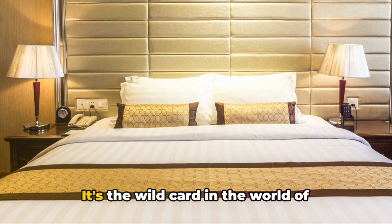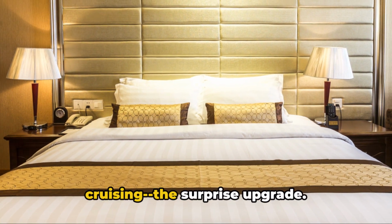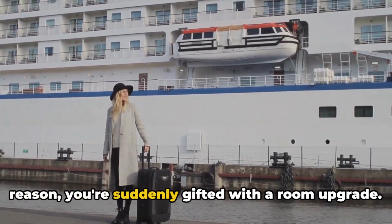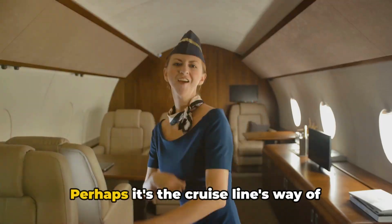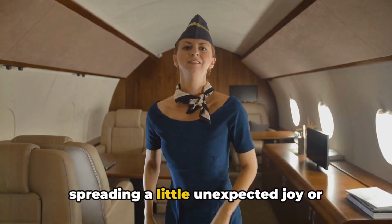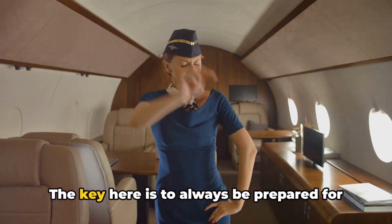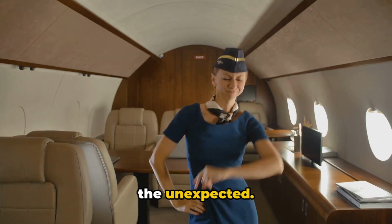Yes, you heard it right. It's the wild card in the world of cruising, the surprise upgrade. It's the moment when, for no rhyme or reason, you're suddenly gifted with a room upgrade. Perhaps it's the cruise line's way of spreading a little unexpected joy or making up for an unforeseen inconvenience. The key here is to always be prepared for the unexpected.